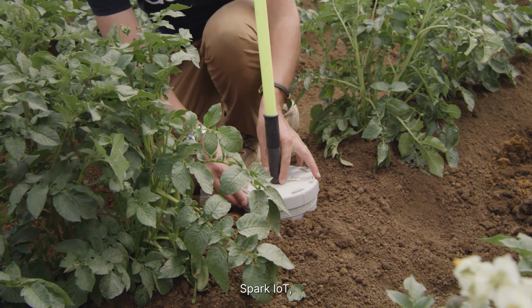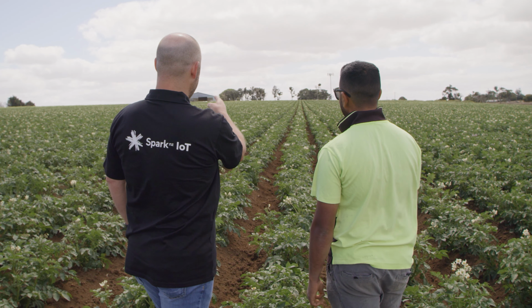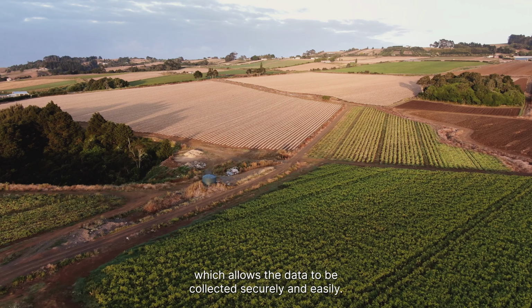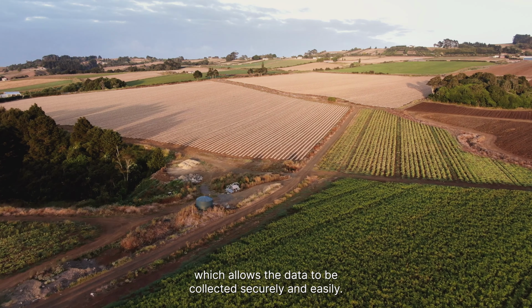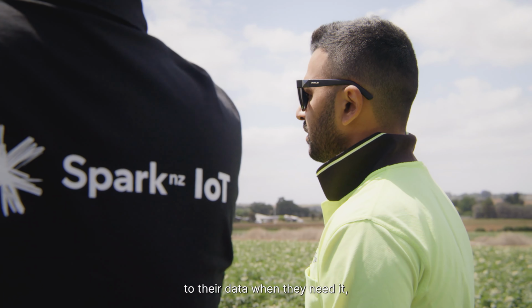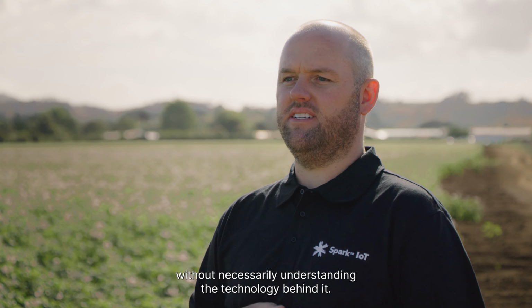Spark IoT is all about helping New Zealanders connect to the things that matter. We're able to do this by partnering with the likes of AWS and Adroit. Here at Hira Bhana, we've deployed a private LoRaWAN network which allows the data to be collected securely and easily. It's important that customers have access to their data when they need it, without necessarily understanding the technology behind it.